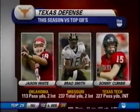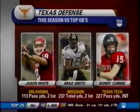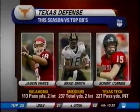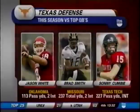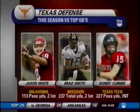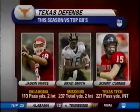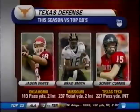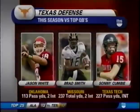Well, here's what Texas has done against the top quarterbacks this year. Now, Jason White. In fairness to him, he didn't have to throw it a whole lot because Adrian Peterson was tearing up the Texas defense. Yeah, ran for 226 that night. Brad Smith last week, 237 total, but two key interceptions. And tonight against Sonny Cumbie, who came into the game leading the nation in pass offense, 227 passing yards, an interception he threw in the first half to Armand Satchel.